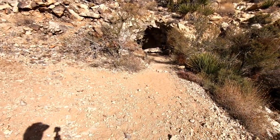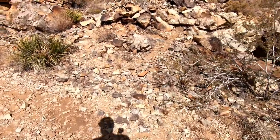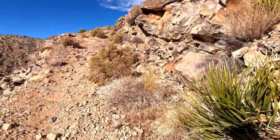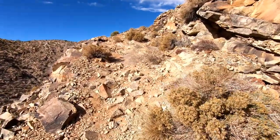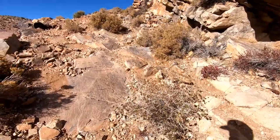All right, so we're leaving the Desert Queen Mine here, and we're going to continue on to the Eagle Cliff Mine. I may have to switch batteries in the camera at some point, down to 45%.